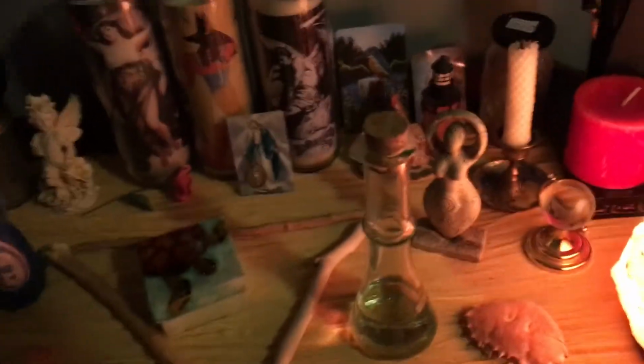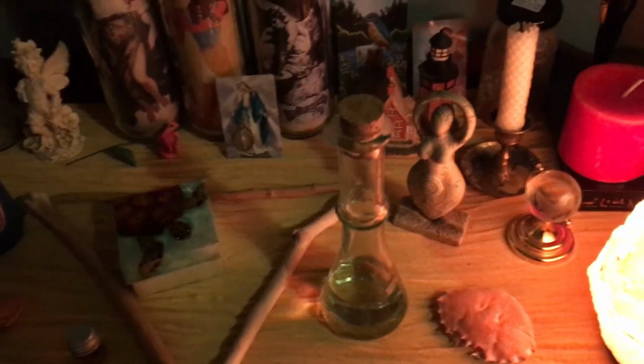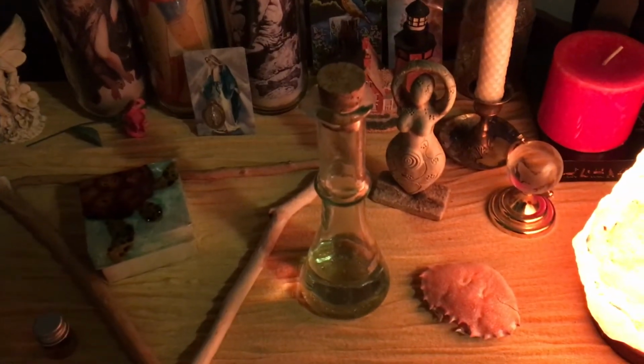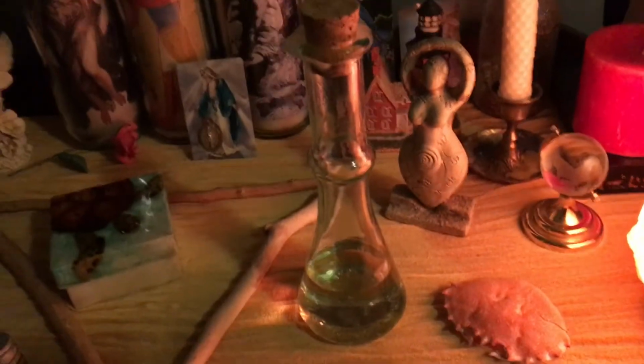I've been really getting into making my own oils and incenses and things like this as I've been progressing on my craft. I think that for me, being able to make my own products, making my own incense, oils, remedies, it was a confidence thing. So it just took me a while to get there, and now that I am, I wish I'd been making my own stuff for a long time.